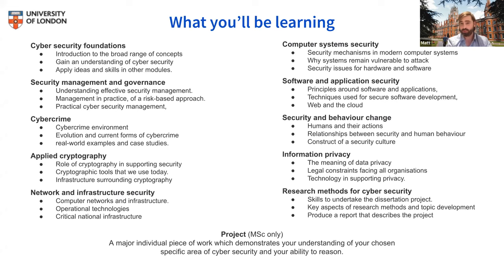And we'll look at the relationships between security and human behavior, and how to build an online culture to keep your system safe, the what to do's, what not to do's, and how to set up privacy within a system. And that will move us on to information privacy. Mainly the meaning of what is data privacy? What are you trying to keep safe? Are there different layers of security within your system? What are the legal constraints facing an organization? What can you do and what can't you do to keep people in and out? And technology and supporting privacy. So what can you build within a system to make that system secure and private?